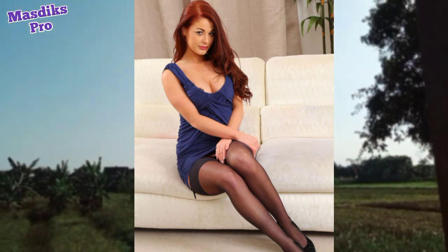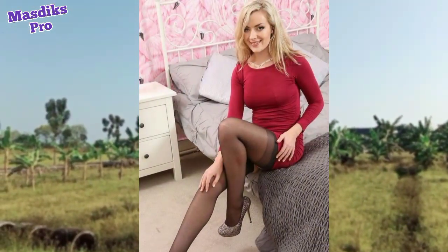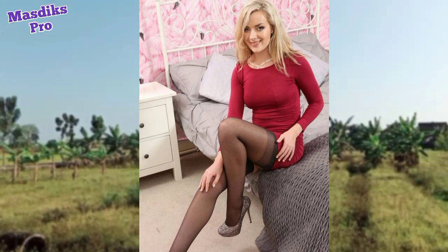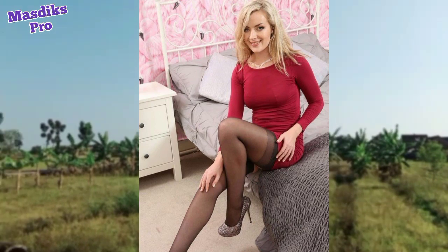Number 3, we will show an older woman in a navy dress, red wavy hair, a photo position sitting on a white sofa, guys. Number 4, we will show an older woman in red, wearing black stockings. The photo position is in the bedroom, guys.